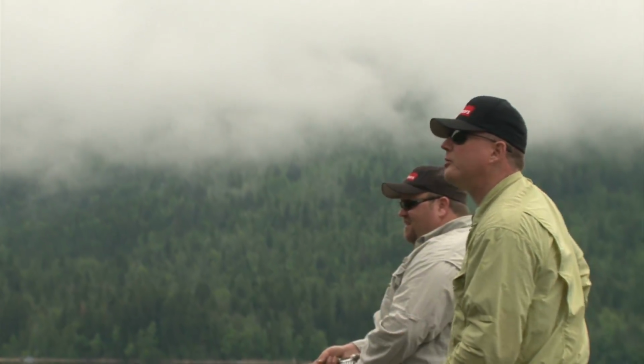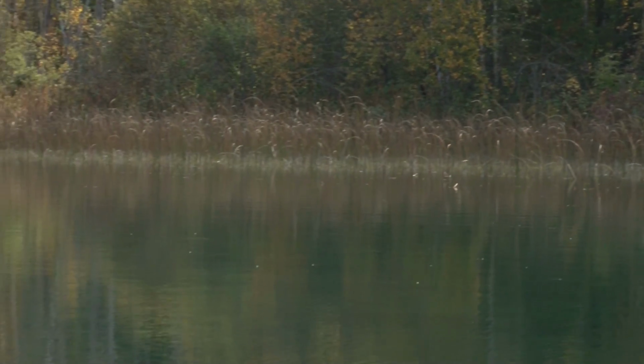Those are spawners, those two that I just spooked. Okay, so as you can see here by some of the footage, we're filming a nice shallow shoal where the fish are actively feeding, it looks like, eh, Phil? What should we be doing here?